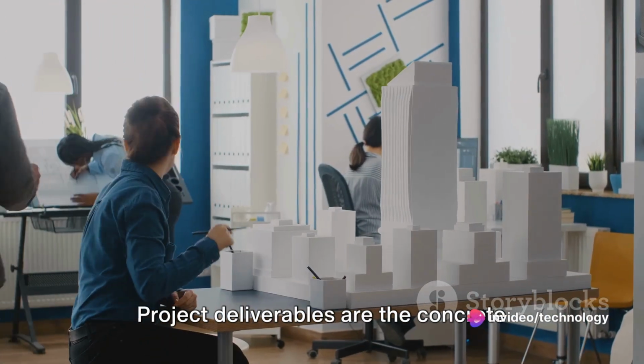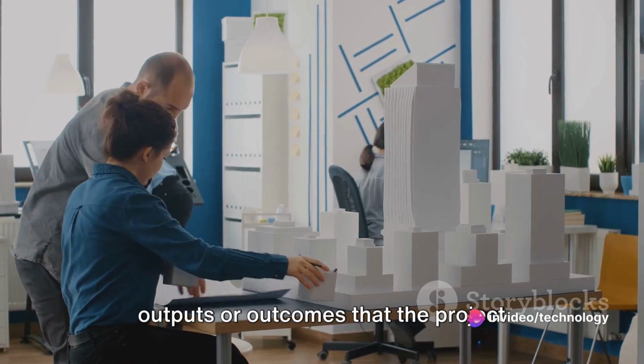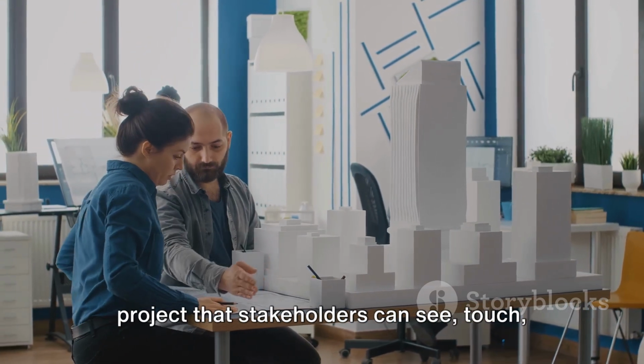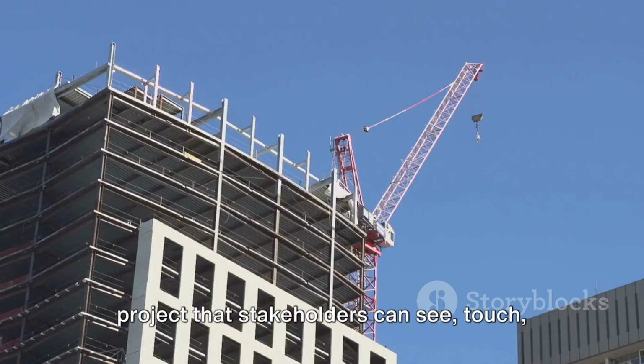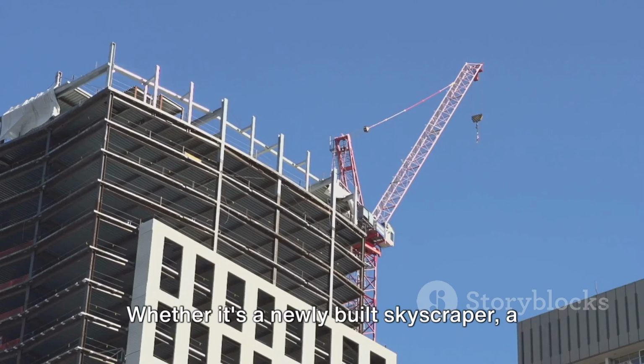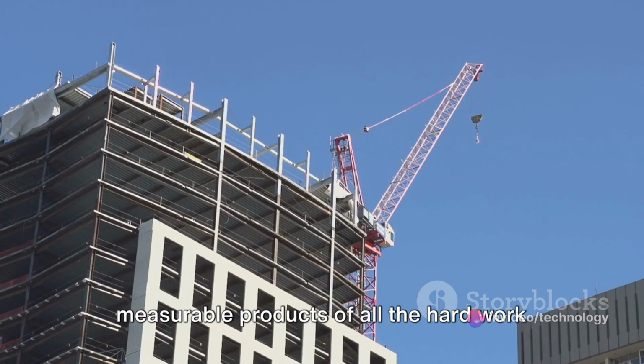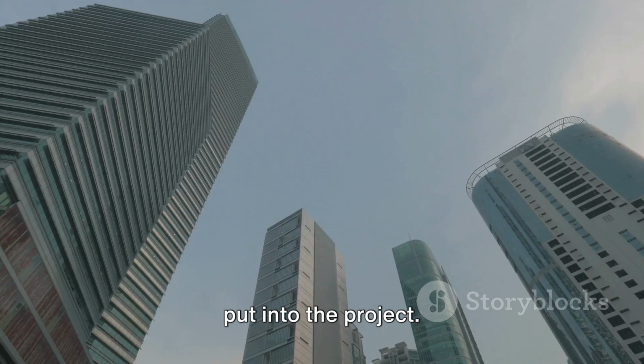Project deliverables are the concrete outputs or outcomes that the project promises to deliver. They are the tangible aspects of the project that stakeholders can see, touch, and evaluate. Whether it's a newly built skyscraper, a software application, or a market research report, these deliverables are the measurable products of all the hard work put into the project.